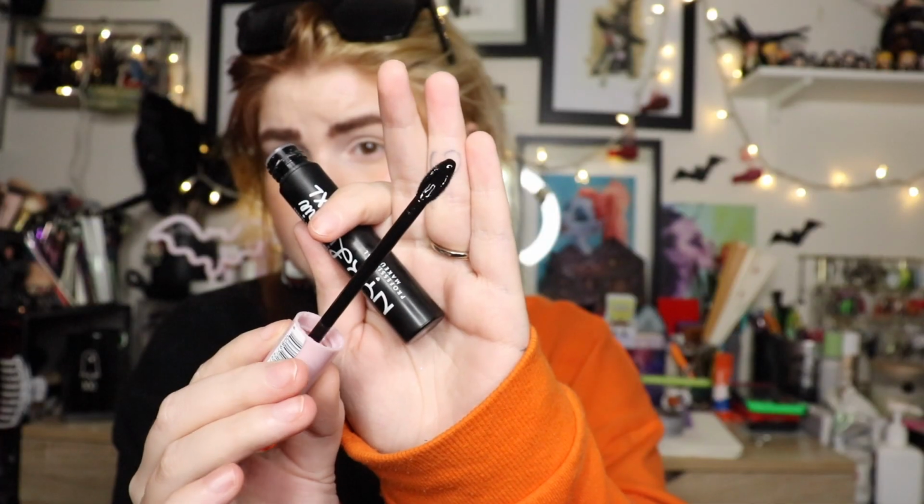And then from NYX, I picked up the Black Lingerie XXL Matte Liquid Lipstick. I have a few of these shades from this line, and I really like it. And I'm always down to try a new black one. So that is the doe foot. Do a little swatch. Ooh. I still have not found a black lipstick to beat my Black Moon Cosmetics one. But that one does seem pretty promising. Is this line the most comfortable matte liquid lipstick? No.